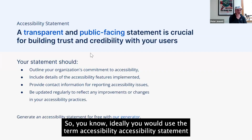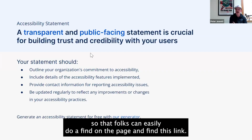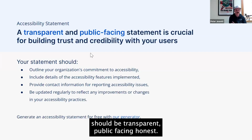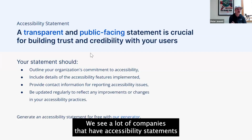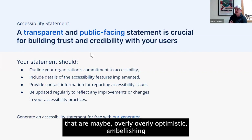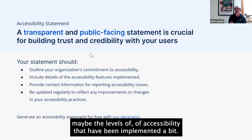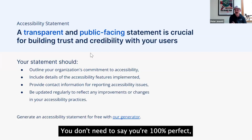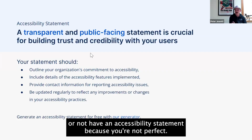So, ideally you would use the term accessibility statement so that folks can easily do a find on the page and find this link. And the statement should be transparent, public facing, honest. We see a lot of companies that have accessibility statements that are maybe overly optimistic, embellishing the levels of accessibility that have been implemented a bit, but it's okay to be honest on this. It's okay to say you're working on it. You don't need to say you're 100% perfect or not have an accessibility statement because you're not perfect.